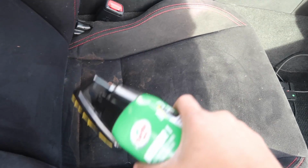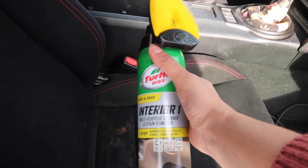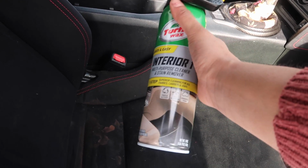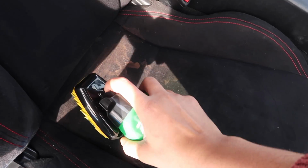So now that we steamed the whole entire chair, I'm gonna go in with this Turtle Wax Interior One multi-purpose cleaner and stain remover. So this is pretty much going to be used on my chairs, on my carpets, and we'll see how it works.